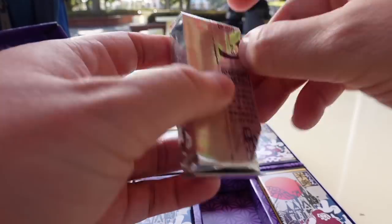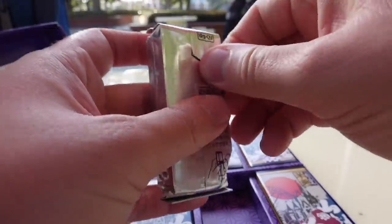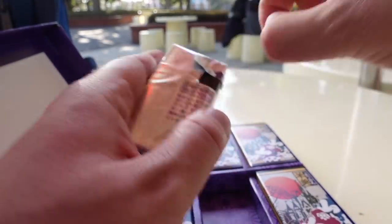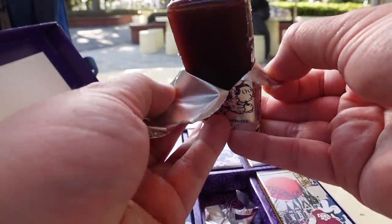All right, now we're gonna open it up. It says to pull it here. Okay. Pull up. Okay. Sort of worked. I am not doing too hot with this. Okay, here we go. There. Good enough. After struggling to get it open, we finally got it. Okay. It's very sticky. It smells a little sweet.